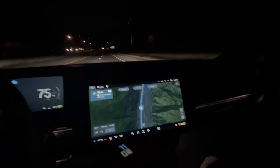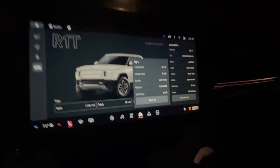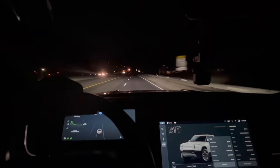So let's take a look at how much energy we used to get to Georgetown from the charger. We have used 24 kilowatt hours, 1.45 miles per kilowatt hour. The climb continues, but I told you I'd check in at key points along the route.